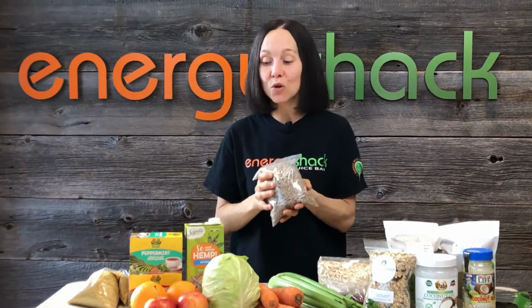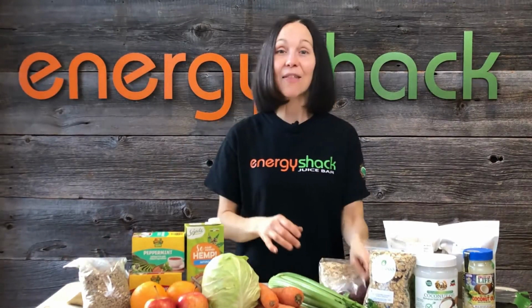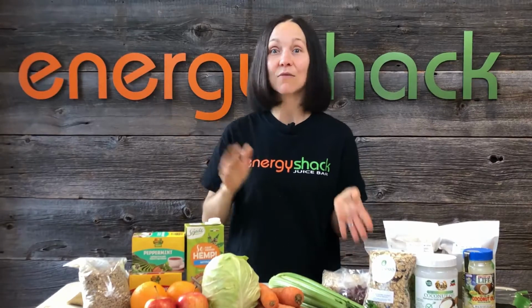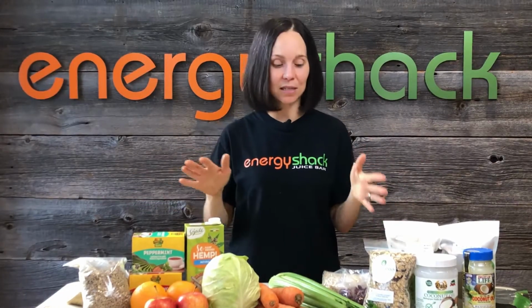So seeds are so good for you. In fact, you will want to stay tuned or join our membership program. I'm going to show you how you can take these carrots, these seeds, and these beans and make this amazing, delicious loaf. So it's a vegetarian meatloaf that's just made with these simple ingredients here.